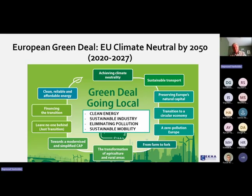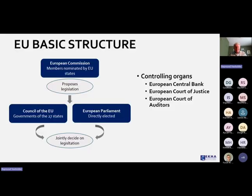And some of the topics that are in the box in the middle are really especially interesting for nephrology. It's about clean energy, sustainable industry, eliminating pollution, and sustainable mobility. Now, the basic structure of the European Union is triangular. We have the European Commission. They are the executive body. That means that they are doing things. It's like a government of a certain country.